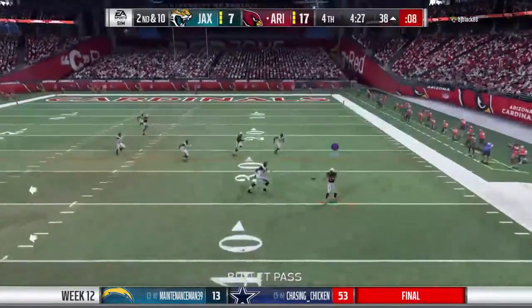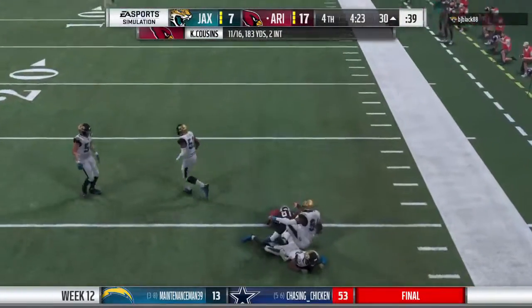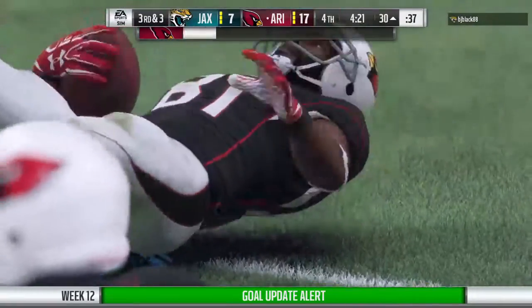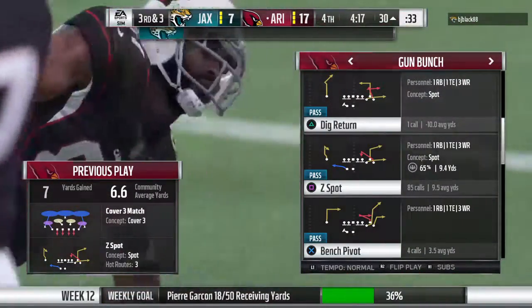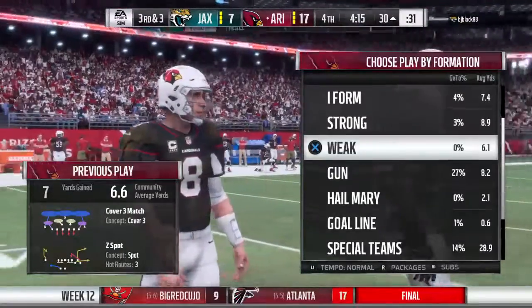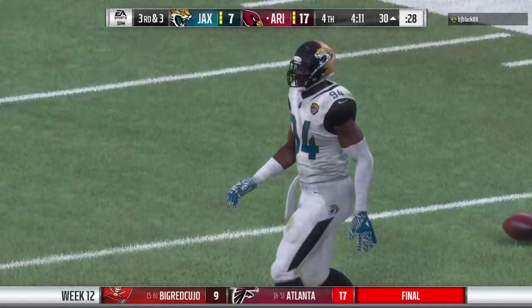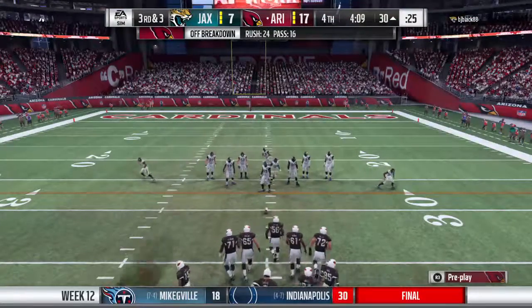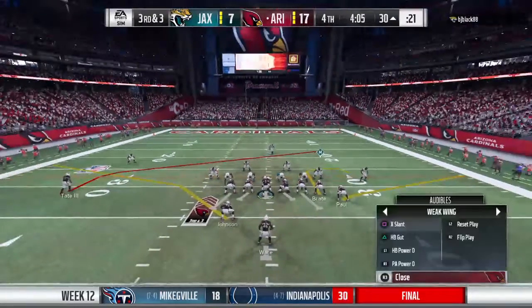Working out of the gun, Cousins. Complete to the right. This is Garcon. And he works it to the 30-yard line here, right at the 30. The reception good for 7. It's third down. Another nice pickup through the air, and I think a lot of people might expect them to run the ball in this situation, Brandon, but with this lead, they're electing to throw the football. Swings, slants, quick outs, things that they consider safe.